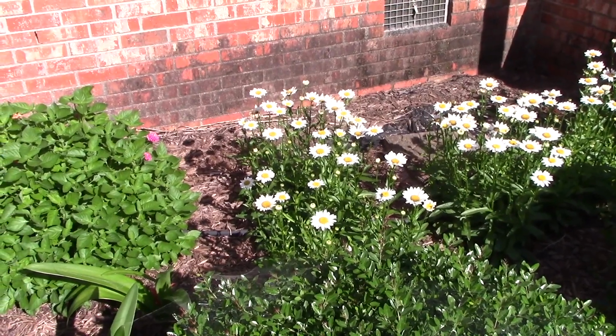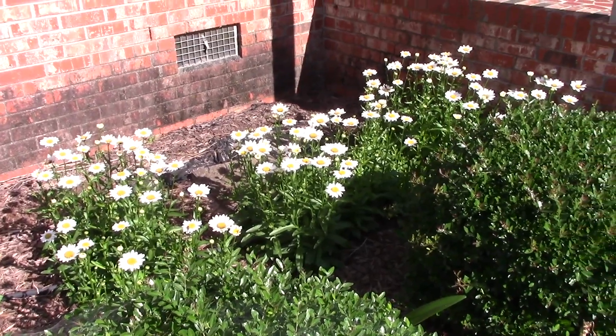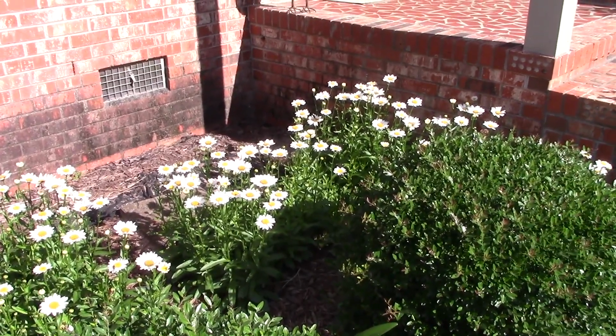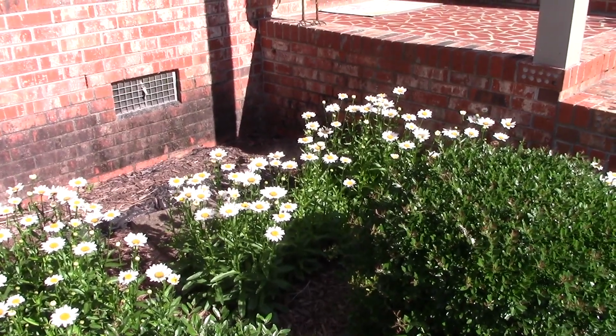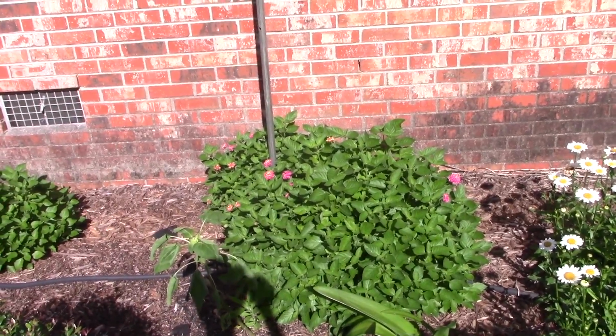This is another view of the same daisies. This is from the front of the flower bed. And the lantana's starting to bloom.